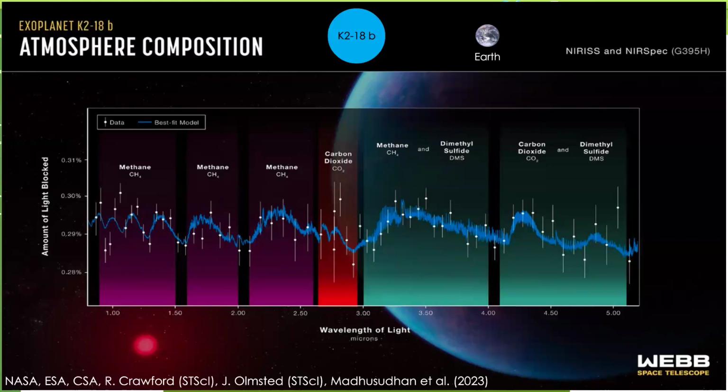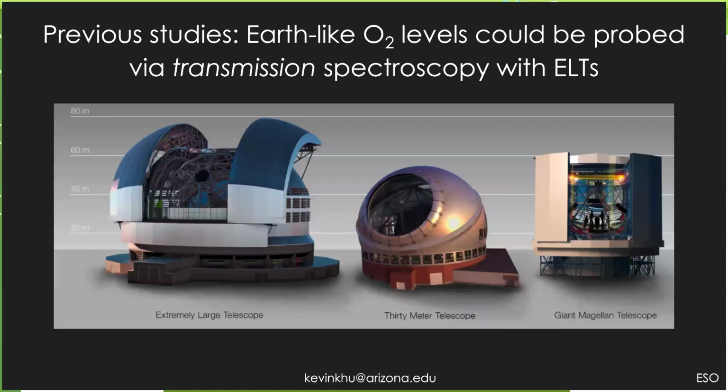I think the wildest claim here was this dimethyl sulfide claim at like 1 sigma, and people went crazy about that. But we'll see what happens to K2-18b in the future. But moving on to extremely large telescopes, there have been a handful of studies that say that these extremely large telescopes will be able to probe Earth-like levels of oxygen via transmission spectroscopy.